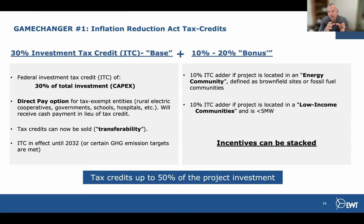So you can still leverage those tax credits. The tax credits, though, can be carried forward. So if you don't have the tax liability in year one, because it is substantial, it can be transferred for many, many years forward, 20 years forward. So there's no issue in terms of losing it if you can't use it in the first year and you don't feel like selling it.